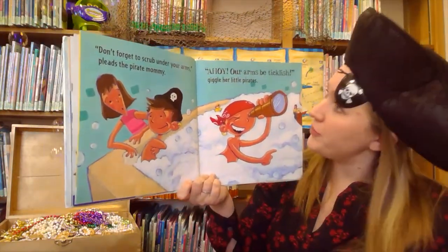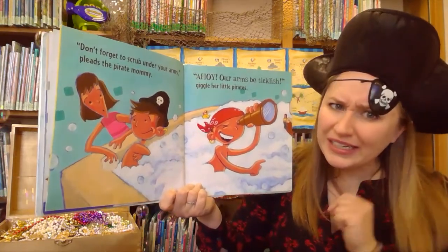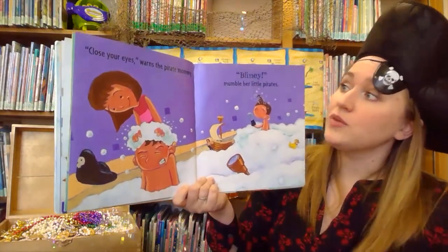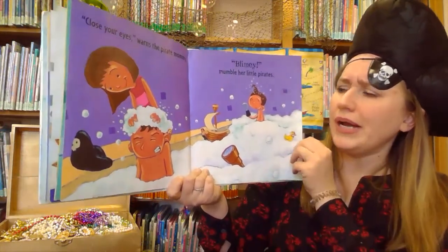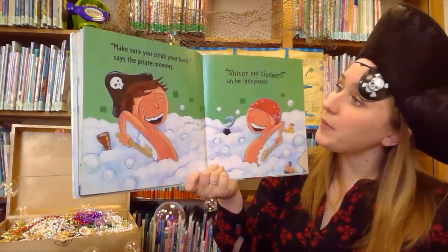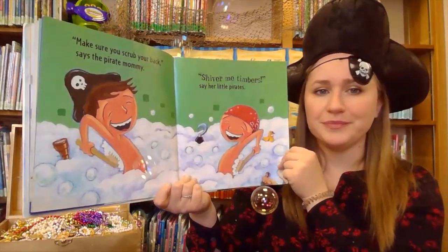Don't forget to scrub under your arms, pleads the pirate mommy. Ahoy, our arms be ticklish, giggle her little pirates. Close your eyes, warns the pirate mommy. Blimey, mumble her little pirates. Can you say that? Blimey. Make sure you scrub your back, says the pirate mommy. Shiver me timbers, says her little pirates.